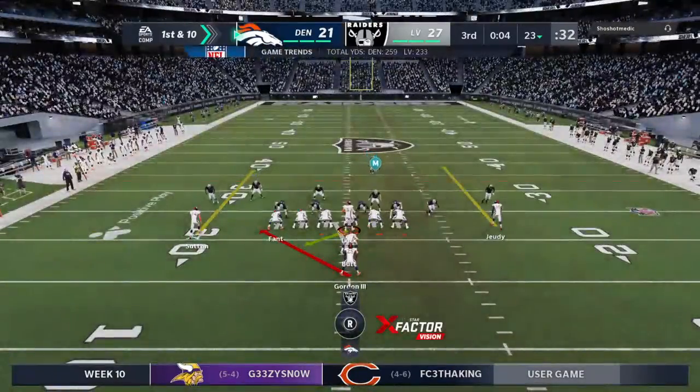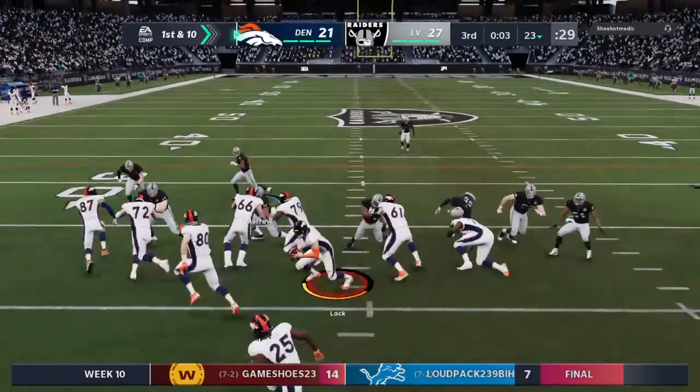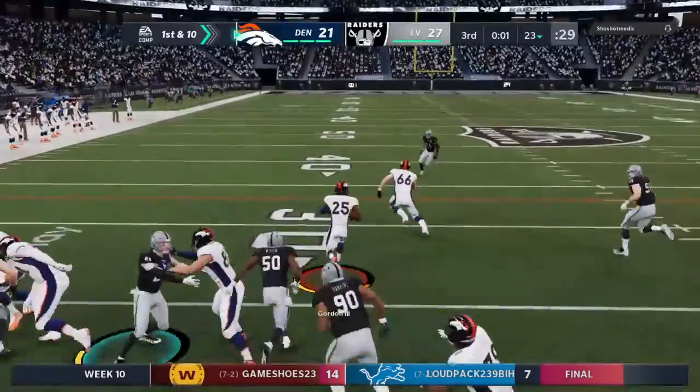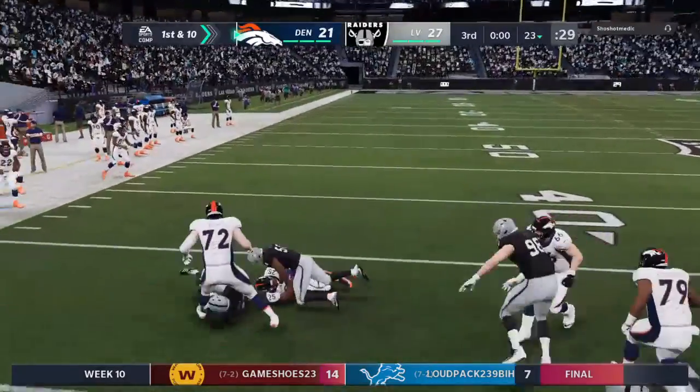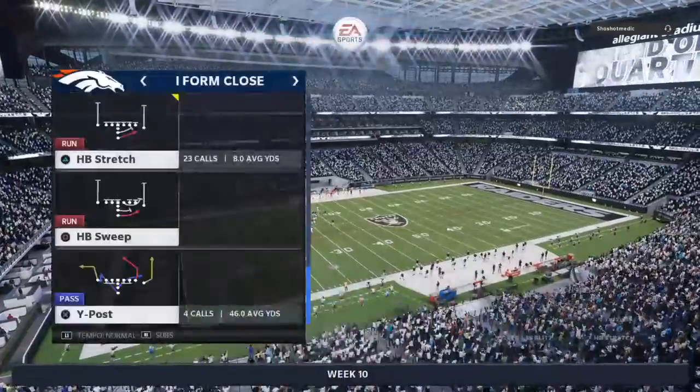Try to get one more in here before the quarter breaks. They'll start on the ground. This is Gordon on 1st down. And he'll be brought down on what's going to turn out to be the final play of this 3rd quarter.